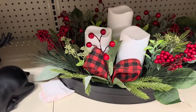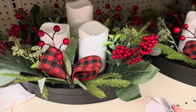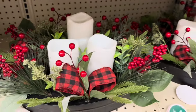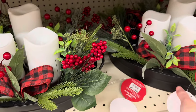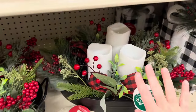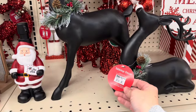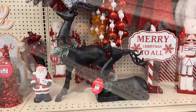These little table things. I don't know what they're called. Table something. It says try me. Anyway, it's supposed to light up. And these are $34.99. Hold on. Hello. Okay. Well, they light up. These black reindeer are really pretty. They are $17.99. They're big too. I think those are really pretty.